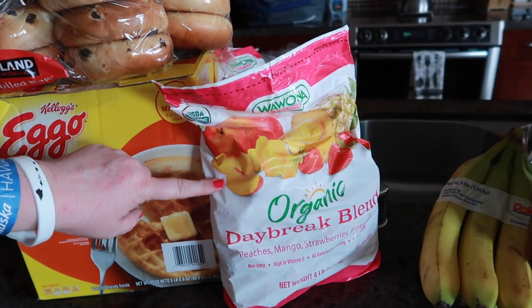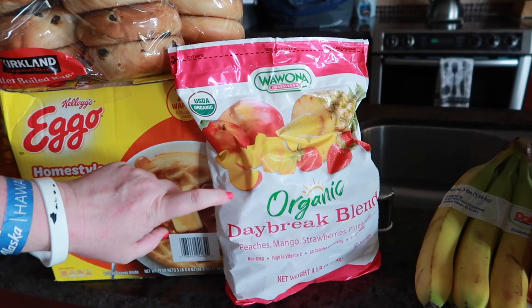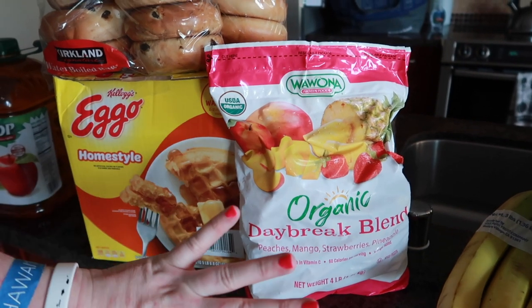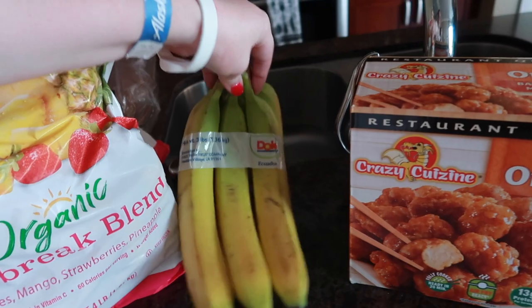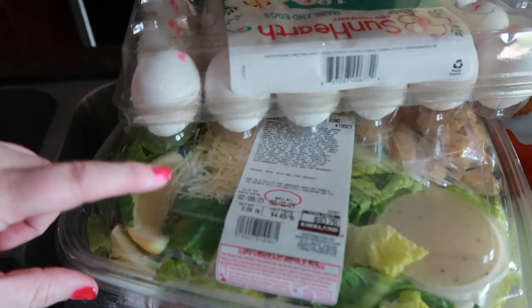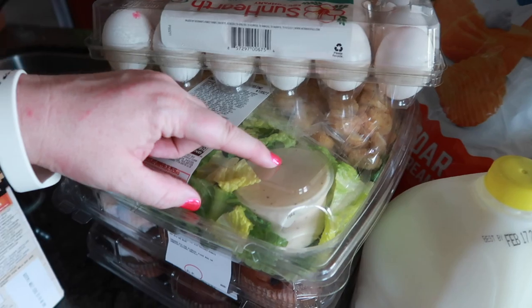Then we have frozen fruit. We have two bags of this blend. We really like this one. I actually want to try and find some frozen strawberries from the grocery store, because we like to make more strawberry versus the mango. So here's the other thing of bananas. Then we got orange chicken and a case of eggs. We got this Caesar salad mix just so I wouldn't have to buy some more Caesar dressing.